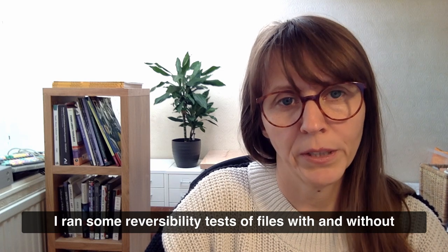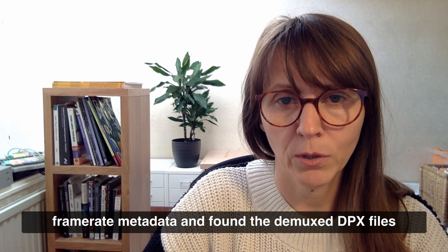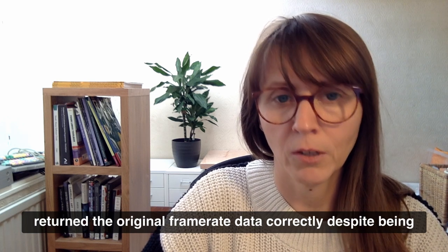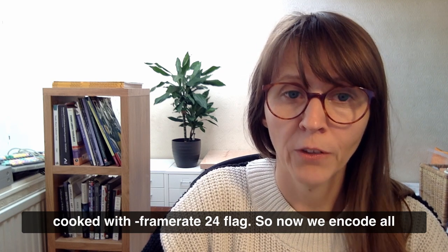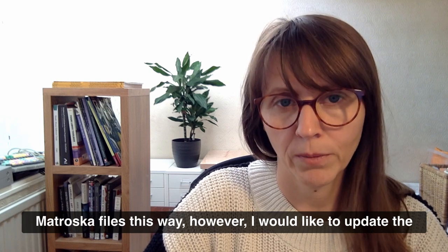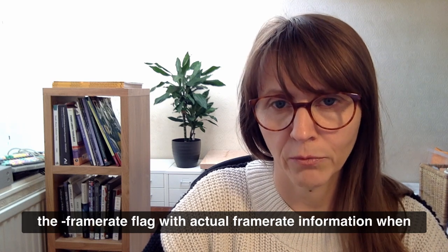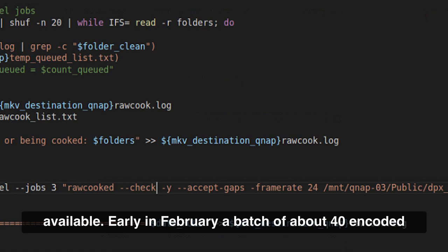I ran some reversibility tests of files with and without frame rate metadata and found the demuxed DPX files returned the original frame rate data correctly despite being cooked with the frame rate 24 flag. So now we encode all Matroska files this way. However, I would like to update the scripts to acquire frame rate from the metadata and populate this frame rate flag with actual frame rate information when available.